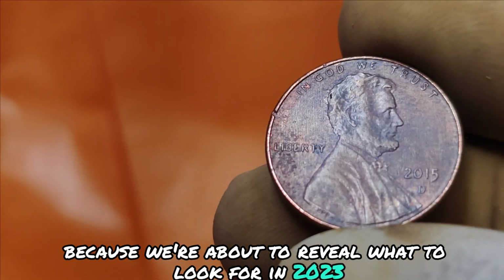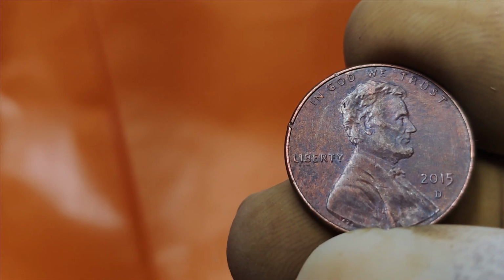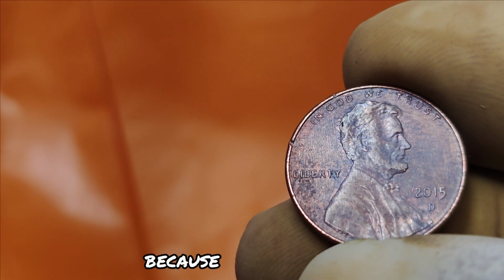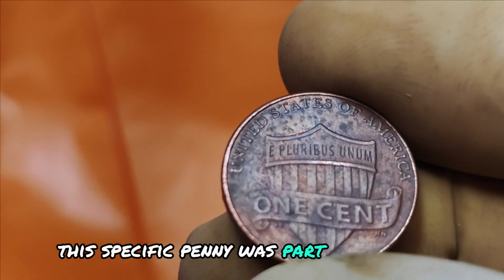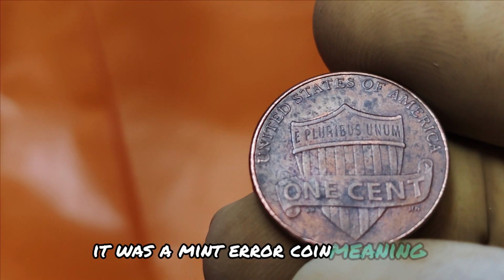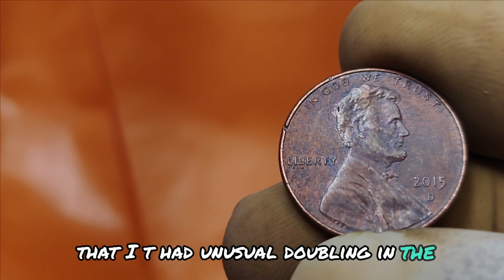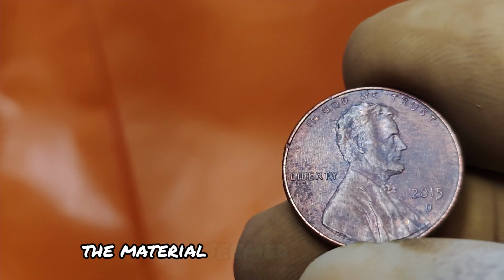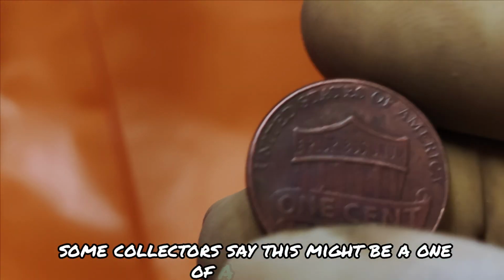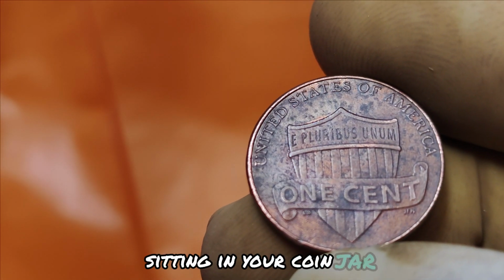In 2023, a rare 2015 D Ultra Lincoln penny was auctioned for a jaw-dropping $2.20 million. Why? Because experts believe this specific penny was part of a minting experiment that never made it into circulation. It was a mint error coin, meaning something went very, very wrong during production. It had unusual doubling in the lettering and Lincoln's portrait. The material seemed different from standard pennies. Some collectors say this might be a one-of-a-kind coin. So, what if you have one of these pennies sitting in your coin jar?